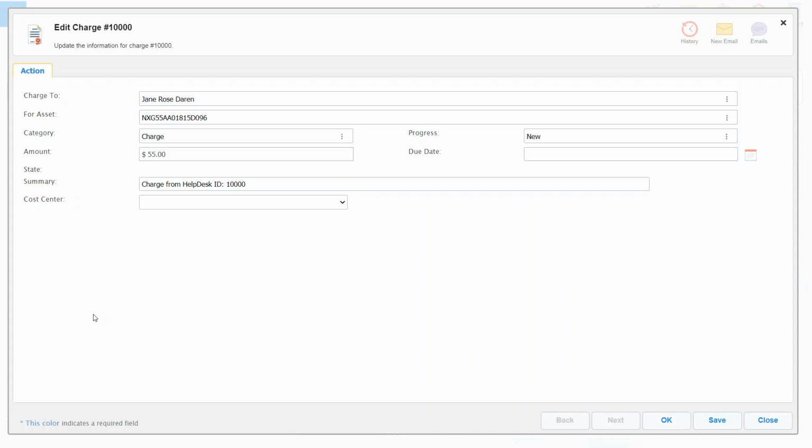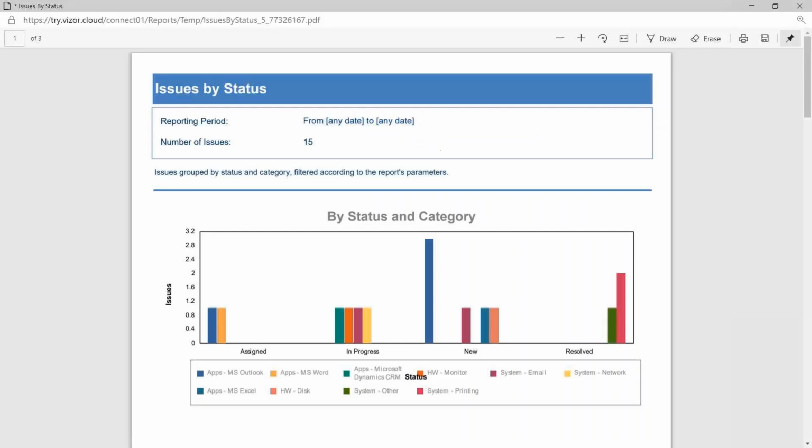And just before ending this video, are there any new reports in our service desk module of this release? Yeah, so there's been a number of new reports and refinements to reports within this release. So we have an issues by status report. This can be opened with various different parameters. So if you want to look at category or status, for example, or a duration. So maybe you want to look at a month or a whole year, for example.